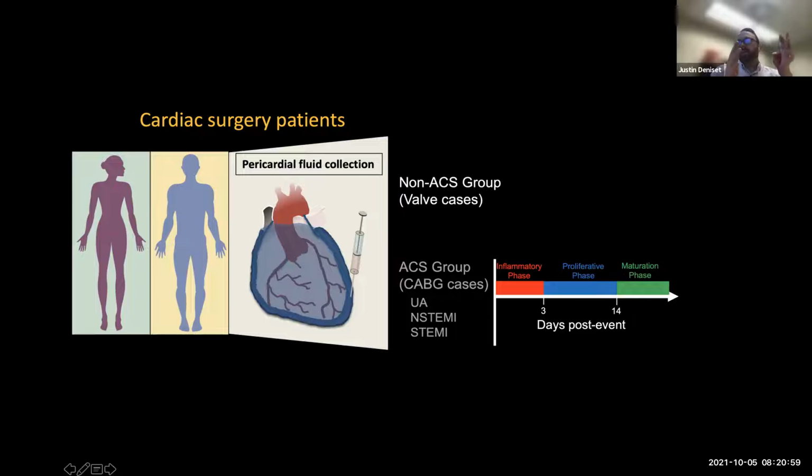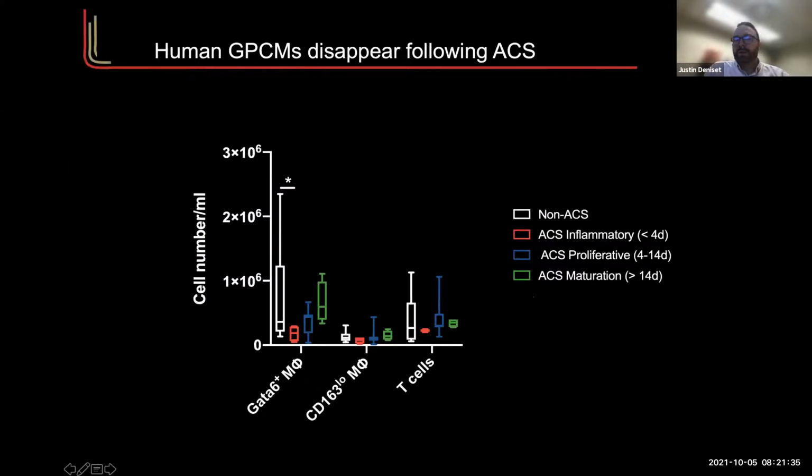And obviously we can't dictate when we collect fluid after the patient has suffered their event. So what we did is stratify the patients we did collect based on days after the event when the surgery actually occurs. And so we're able to look at the early inflammatory phase, within the first 3 days, the proliferative phase, which is days 3 to 14, and then beyond that is the maturation phase, which is more reparative or long-term chronic condition. And what we found is very similar patterns to what we saw in the mouse.